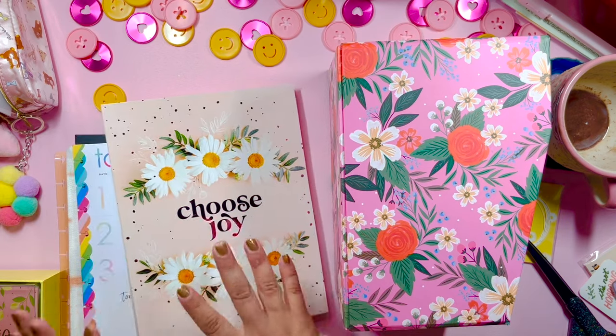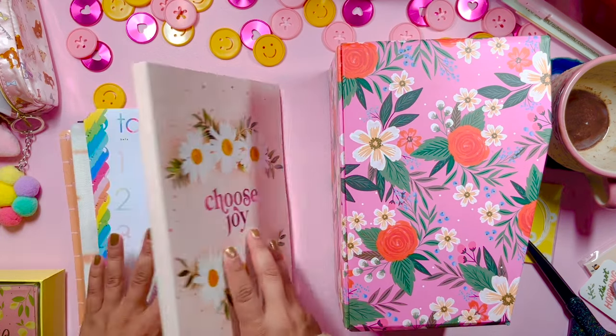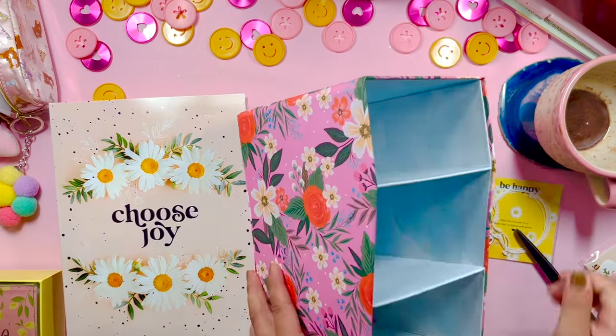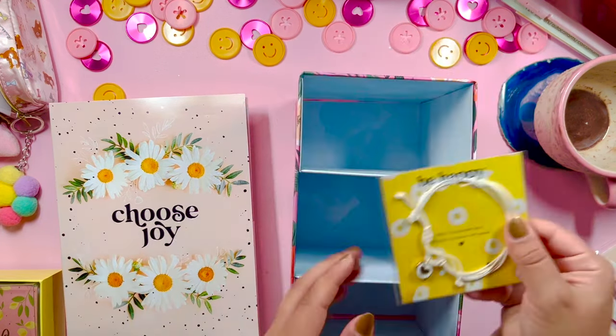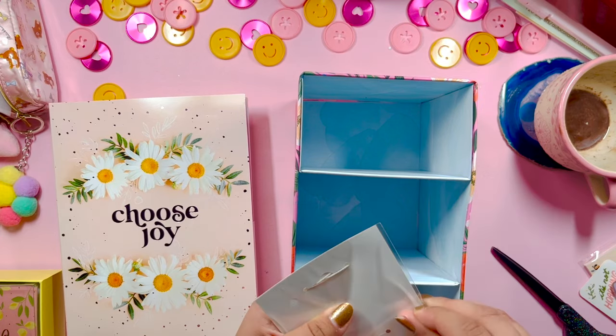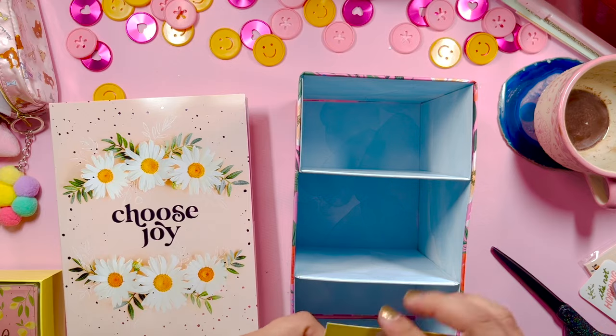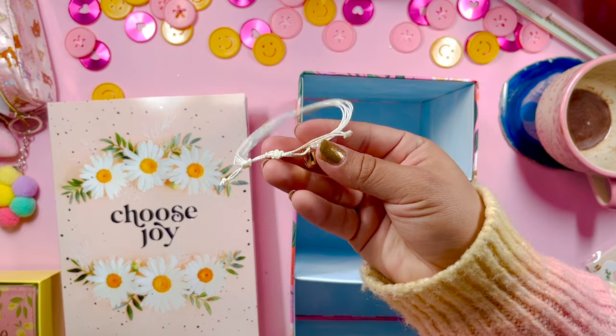Okay, so that is the entire floral mystery bundle. I'm very happy with it. I think it was a great deal. Oh, and also we have the little bracelet as well. This is very cute. Just a cute little bracelet here.